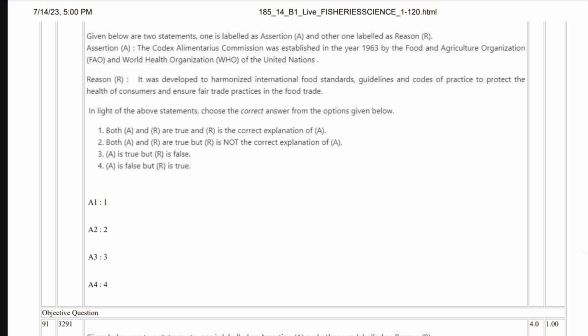Next question, given below are two statements. One is labeled as assertion and the other one labeled as reason. Assertion: the Codex Alimentarius Commission was established in the year 1963 by the Food and Agriculture Organization (FAO) and World Health Organization (WHO) of the United Nations. Reason: it was developed to harmonize international food standards, guidelines and codes of practice to protect the health of consumers and ensure fair trade practices in the food trade. So the correct answer is option number 1. Both A and R are true and R is the correct explanation of A.